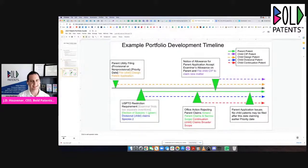So let's take a look at this somewhat complicated flow chart. This is how things can develop over time. So let's first focus on the green arrow, okay, this bright green arrow. That is what we're calling the parent patent application, okay? Now, before the parent actually gets filed, you'll see that we have this first one, which is the provisional. Okay, this is the provisional or non-provisional priority date, right? This is the first time the invention has been filed.